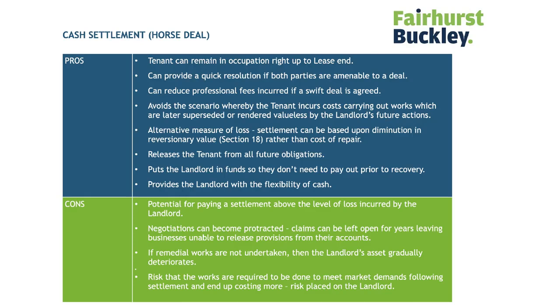Another negative towards a cash deal is that sometimes negotiations between surveyors can become protracted. I mean, personally, I've got a couple on the go that have been going on for 4 or 5 years. And another negative from a landlord's perspective is that if a deal's done and a cash settlement's paid but the landlord doesn't actually do the works, then over time his asset's going to gradually deteriorate.